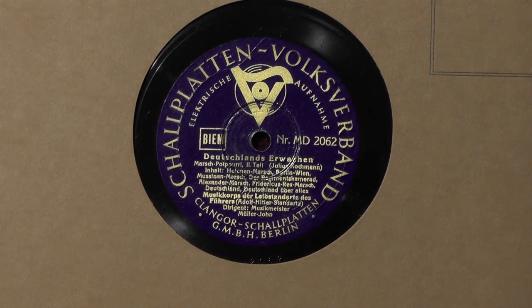Not the hottest record out there, but you know we like to play interesting stuff. Here's one of those records I was talking about earlier out of our Third Reich section. I don't see a date on this, but this is a 12-inch recording by the Musikchor der Leibstandarte des Führers, Adolf Hitler Standarte. Lot number 1532 with a 150 minimum bid.